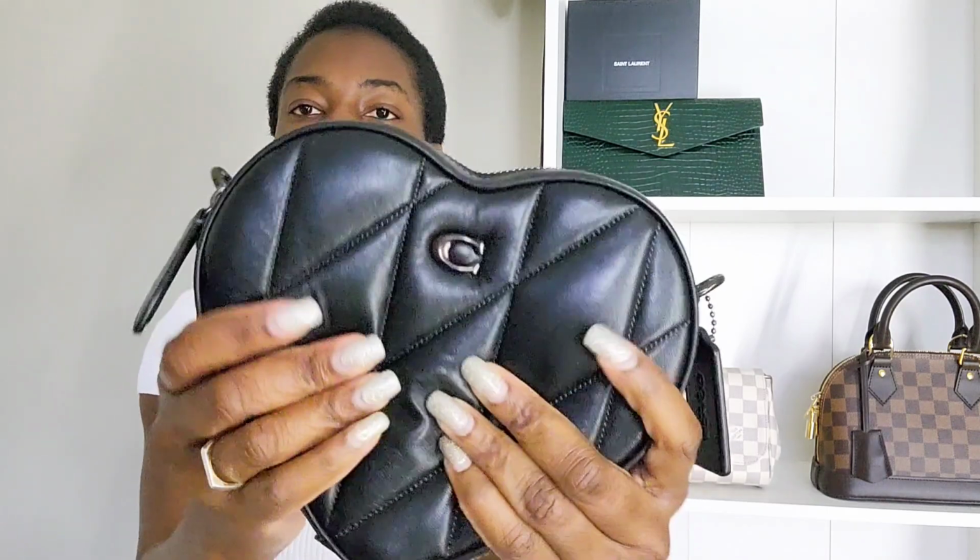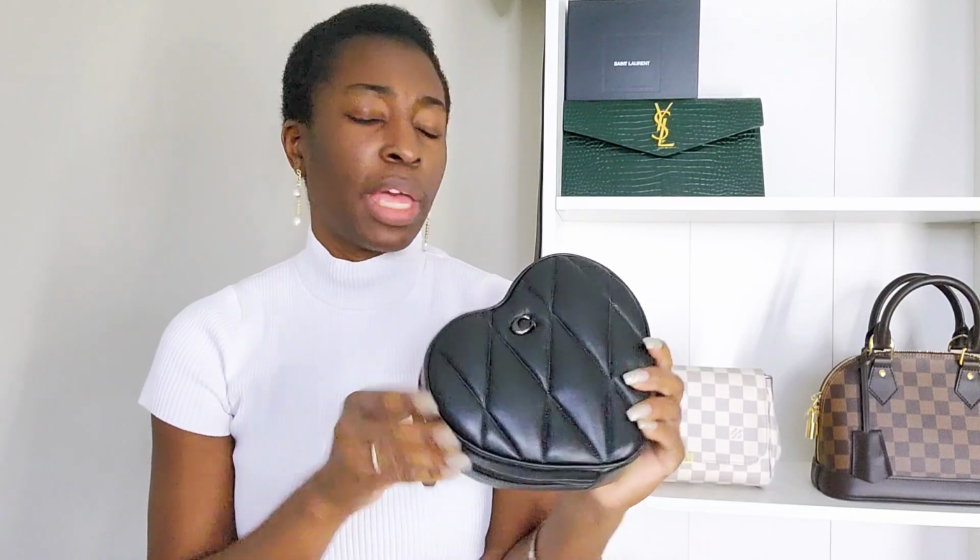This quilted Napa leather is so gorgeous. It is a very soft but durable type of leather at the same time, and I just adore it with that hardware, because even though the hardware is black, you can use it with silver, you can use it with gold. You really can do a whole lot with this.